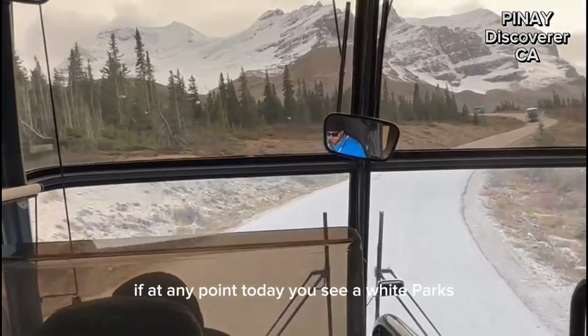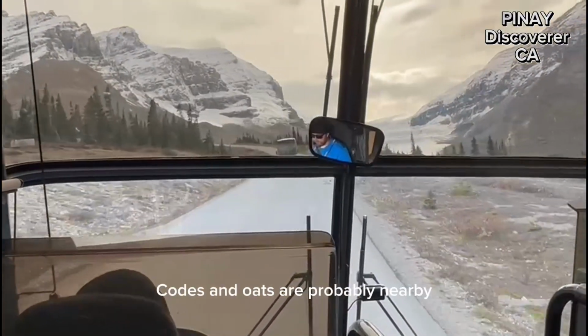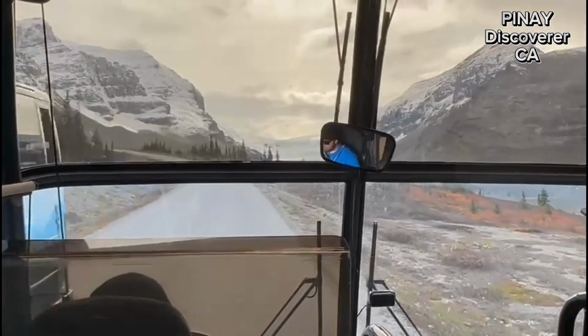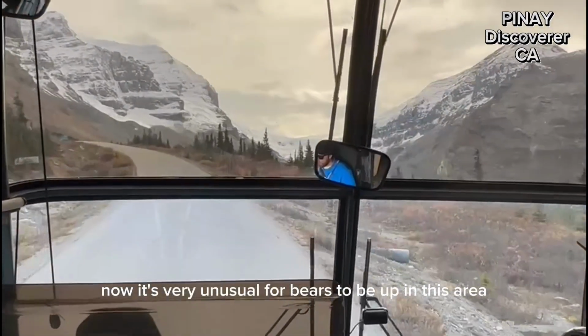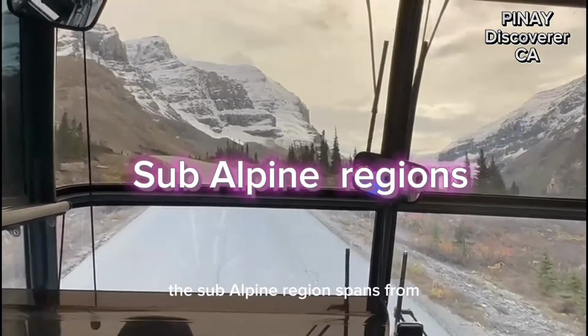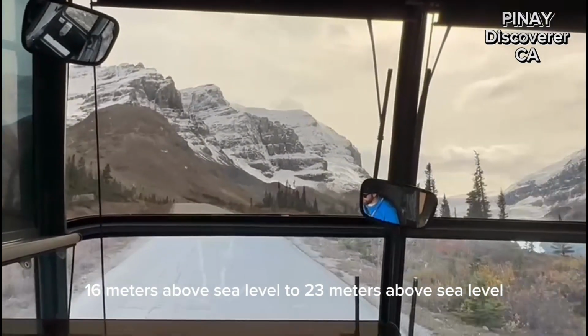If at any point today you see a white Parks Canada vehicle with a green stripe down the side, that means that Helen, Cody, and Otis are probably nearby, so take lots of great pictures, but please keep a very safe distance, as they are still grizzly bears. Now, it's very unusual for bears to be up in this area, as we are currently located in the subalpine ecoregion. The subalpine region spans from 1,600 meters above sea level to 2,300 meters above sea level.